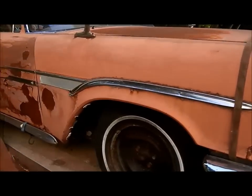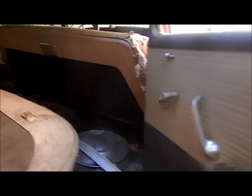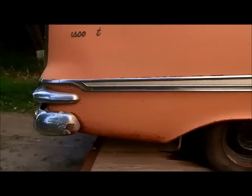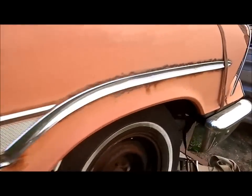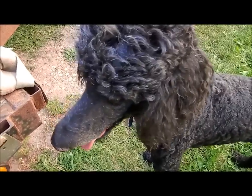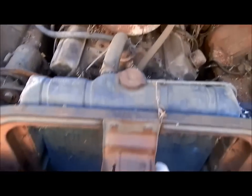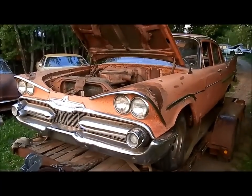Overall, pretty cool. Rocker moldings are structural on this car, I think. The back door seemed to work nice. A lot of the trim is still intact. So, you know, this door is pretty rough. What do you think, Stel? You care? What are you doing? What a great piece. 59 Dodge Viscount. One year only model. Only in Canada. There you go.